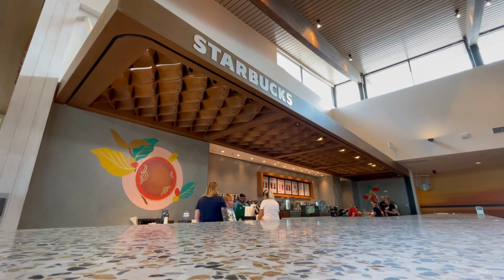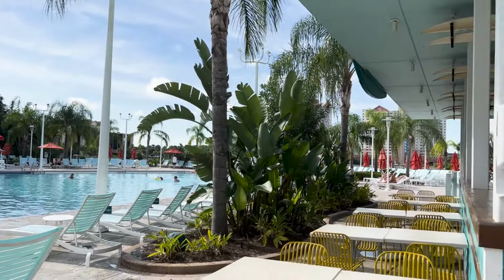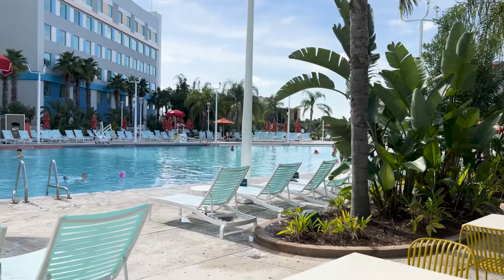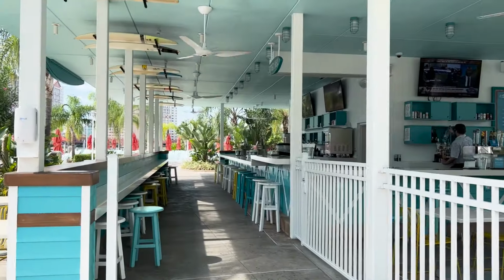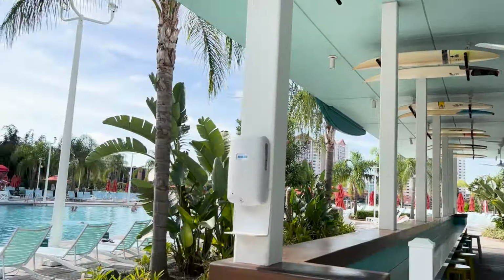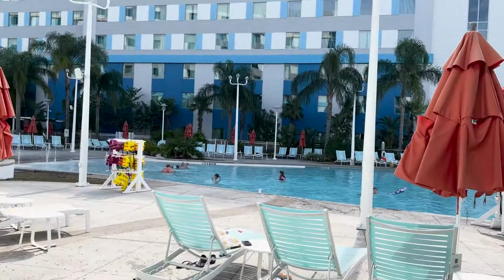The other cool thing that we love is they do have a ton of pools and amenities. So we said over in Dockside, we do have 2 pools. We have a game room, and we have an official Universal Orlando store. Over in Surfside, because it's the smaller of the 2, you do have a main pool. But again, just in general, we are really impressed with the pools at the price point.